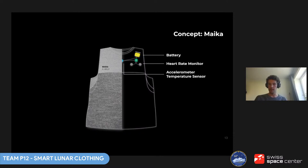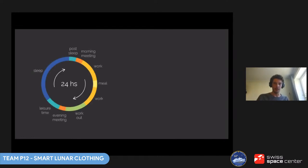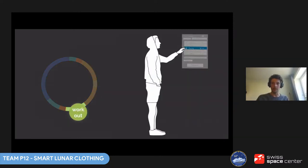The sensors are integrated in the chest area, and they are powered by a small battery tucked into a pocket at the shoulder. The shirt can automatically start recording data when worn, and it can also be set to monitor during specific periods like exercise and sleep. So let's take a look at the daily life of an astronaut. During any given day, they will spend time working on research or setting up the base. They will exercise for a couple of hours. And of course, they will spend time socializing, eating, and sleeping.